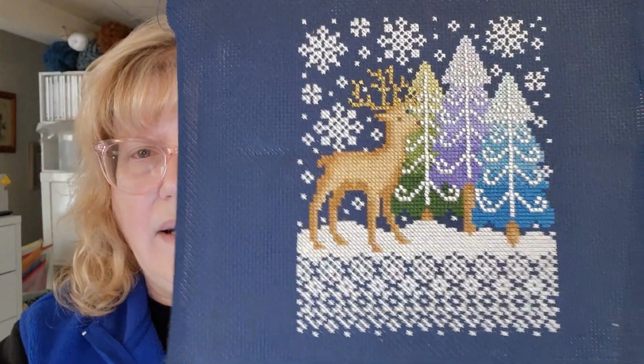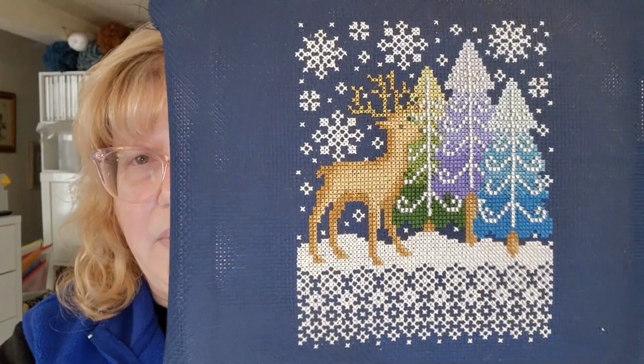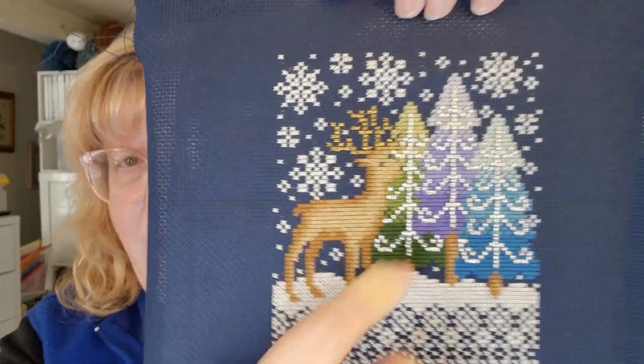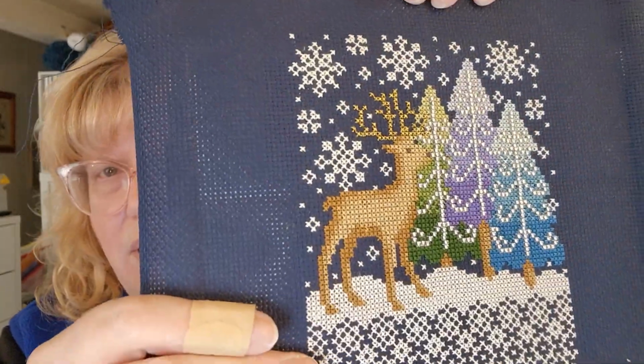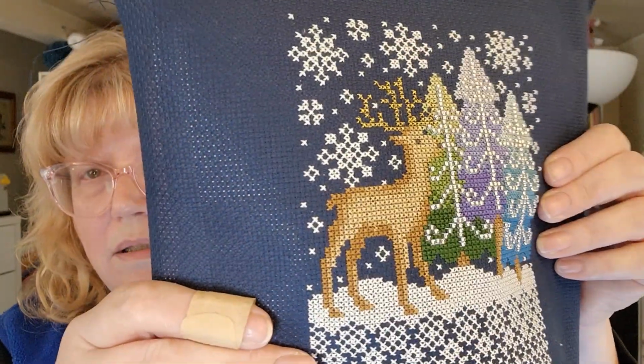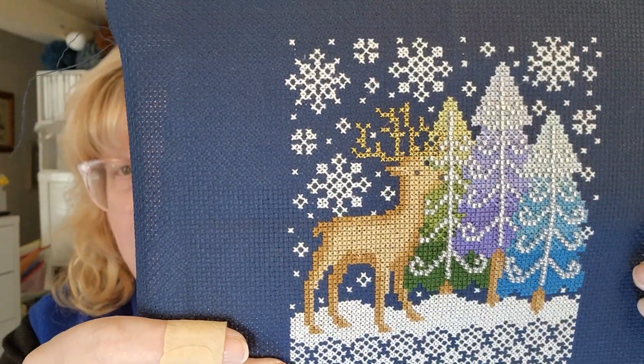And this was a lot of fun to finish. I don't really like stitching white, but this pattern down here was fun, and then doing the snowflakes. I loved stitching these trees. And the trees have beads, which I don't know if you can tell that those are beads. So I just recently finished that, and I have not figured out how I want to fully finish it. I'll have to think about it for a while.